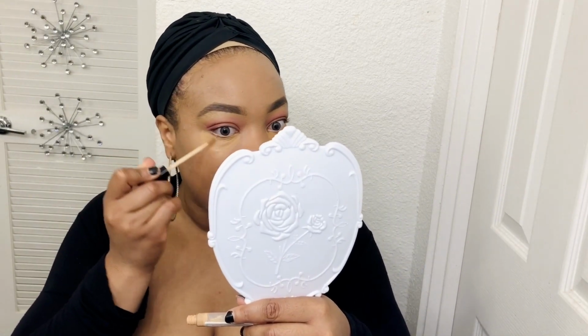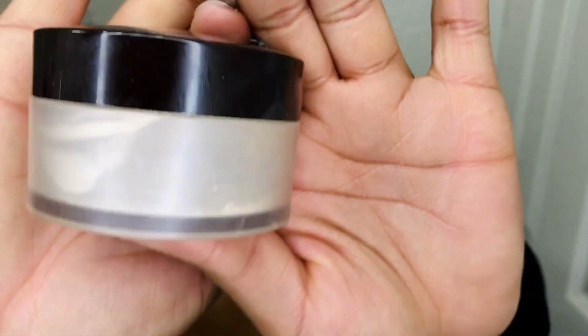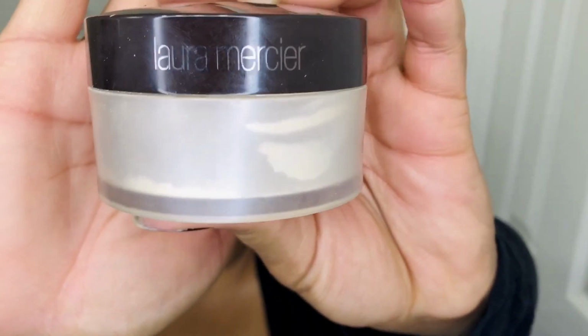Now, let's just add my Old Faithful. There we go. That looks more like it. Okay. So, gonna blend this baby out. So I'm gonna use the Laurent Mercier translucent setting powder. And that should help my under eye. At least give it some colour.